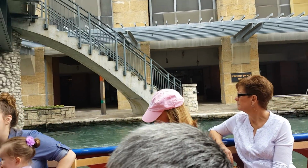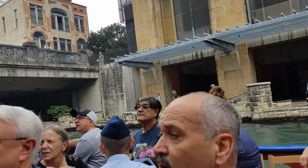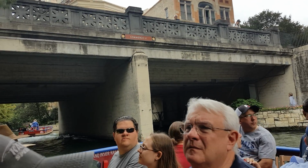All right, folks, looking off to the left here, straight up the stairs. This is one of the oldest cathedrals in the United States, built back in 1731, the San Fernando Cathedral. It's where the remains of the heroes of the Alamo, where their ashes are. It is open to the public, you get a chance to walk right through, okay?